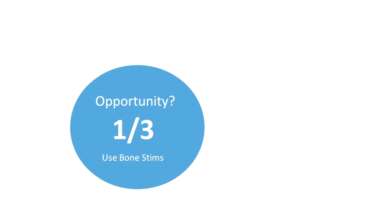Based on survey data, it suggests that 1 out of 3 surgeons are aware and certainly have used bone stimulators of some sort over some period of time. We have 2 options at this point. We can focus on making sure that the surgeons who are using bone stimulators have good evidence to drive their decisions. But further, I think our view and the CoreView vision is that we want to do more.